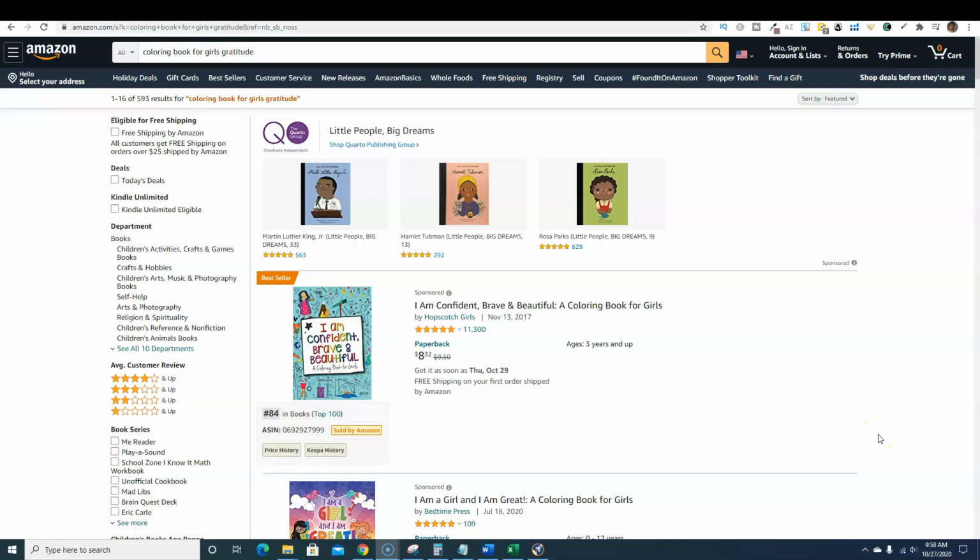Today I'm going to show you how to make a coloring book for girls, and it's a gratitude book. So it's going to be kind of like a combination type coloring book. You're going to have some type of quote or motivational quote, but then you're also going to have a coloring page. So it's kind of like a combination type thing. It's really cool, and you can actually go and do some research.